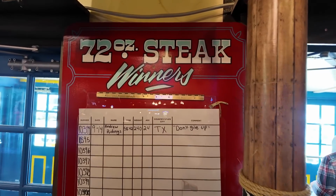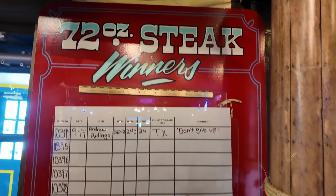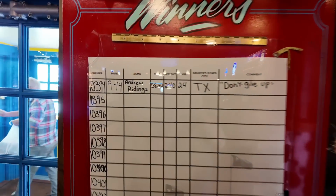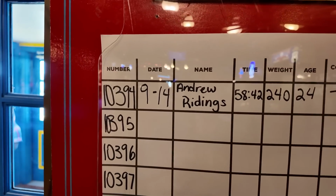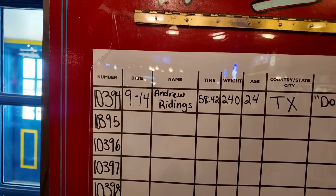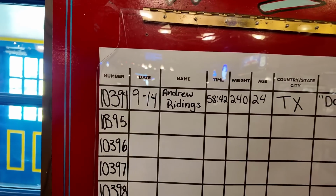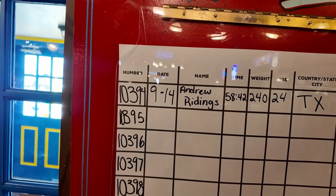And as we leave here, they have the leaderboard, the 72-ounce steak winners. They are up to winner number 10,394, Andrew Ridings, who did it just a couple days ago, and he said, "Don't give up." I forget which number I have.